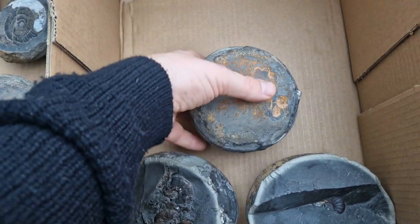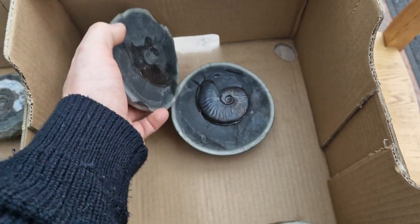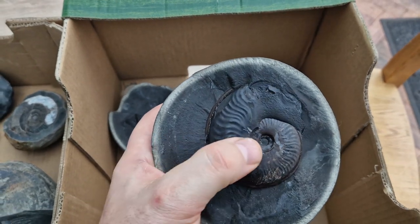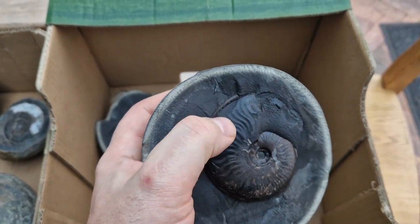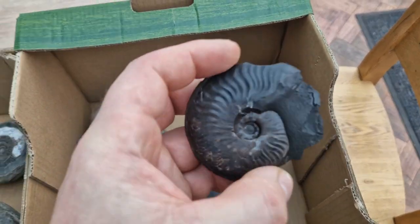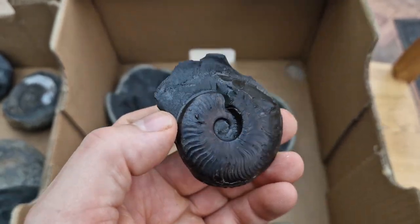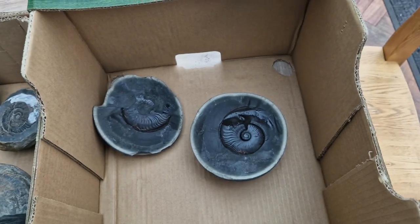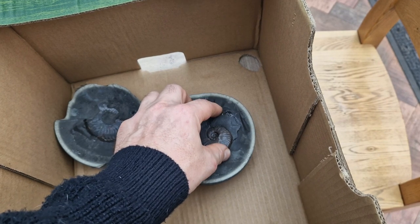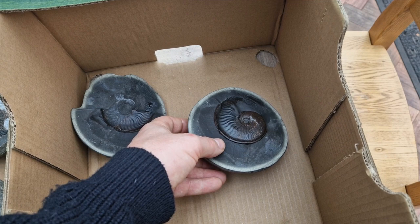So, I had three nice cannonballs. This is the one that popped, and actually it's not that bad. There is a sliver of it missing just there, which is a bit of a shame. But again, they're lovely ammonites. They're Eleganticeras ammonites. It's double-sided, so I think this one might have been leaking a little bit of oil, which they do sometimes. They certainly are quite smelly, these, when you first crack them open.